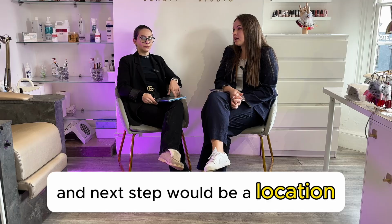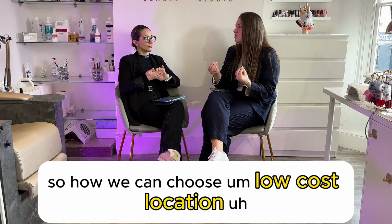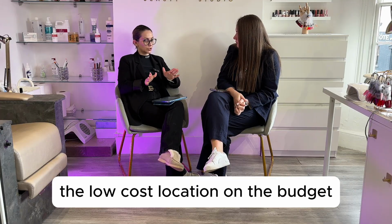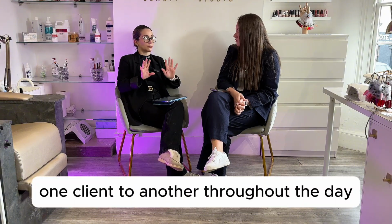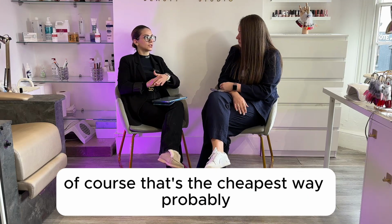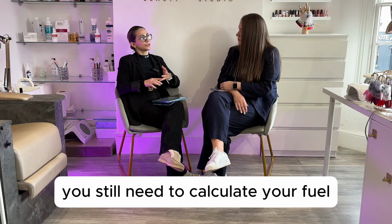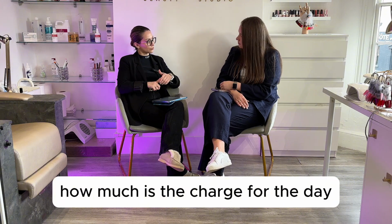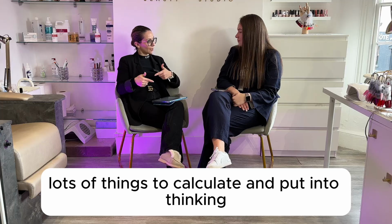Okay, and the next step would be location. So how can we choose a low cost location? The low cost location on a budget could be a mobile technician, so you can travel from one client to another throughout the day. A second one would be a home-based setup. Of course, that's probably the cheapest way, because if you are doing mobile, you still need to calculate your fuel, your insurance on the car. Are you using public transport? How much is the charge for the day? Lots of things to calculate and put into thinking.